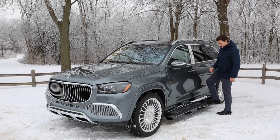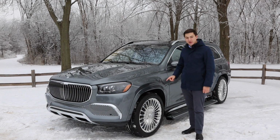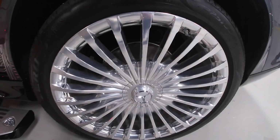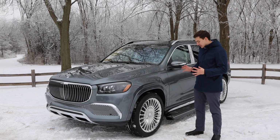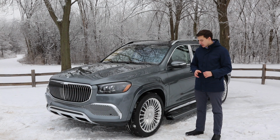Right now we wanted it to go back in, but I pushed on it a little bit and it stayed outside. Cool thing number 3 is the 23-inch wheels, and these wheels are not standard. 22-inch wheels are standard, and you would have to pay only $5,500 for these awesome 23-inch wheels that are made specifically for Maybach. You won't see them on the regular GLS or even the GLS 63.